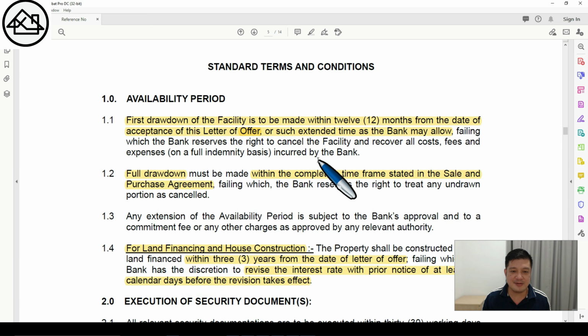Okay, these are the standard terms and conditions. First drawdown of facility is to be made within 12 months from the date of acceptance of this letter of offer or such extended time as the bank may allow. What this means is, let's just say today, 11 October, you sign the offer letter. So within 1 year, next year 11 October 2023, the facility must have the first drawdown already. Whatever it is, must have first drawdown. Sub-sales also must have first drawdown, unless special terms and conditions are granted.